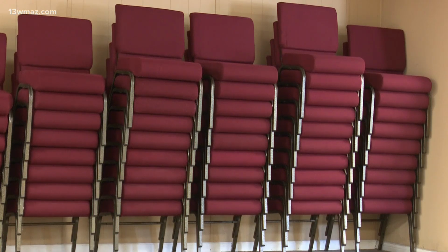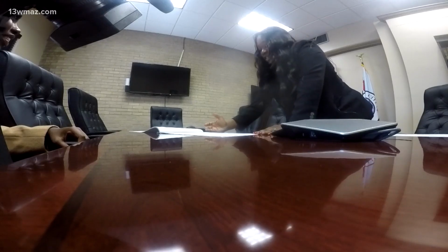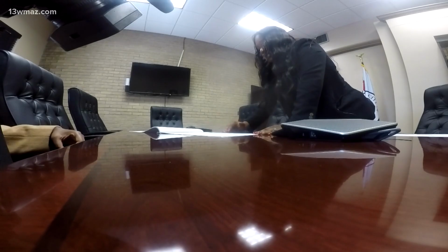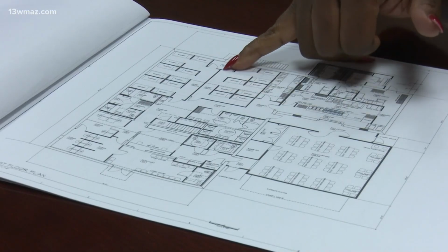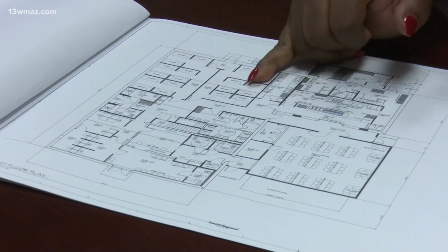"This is going to be a good place for people in the community to come in to bring services right there to the people who need them most. These chairs will become a laundry facility, and this platform will turn into bunk beds for men. We also made it flexible depending on what we're seeing, how things are moving, where there is a wall here where we can close it off and have males here, females here."